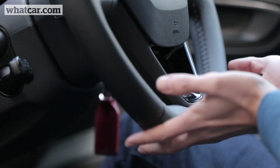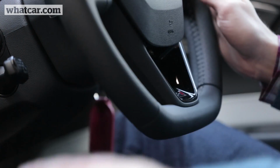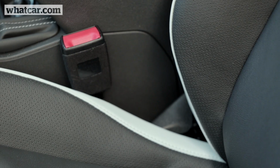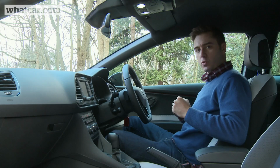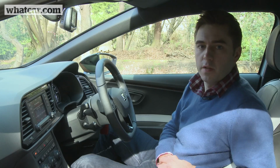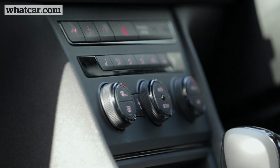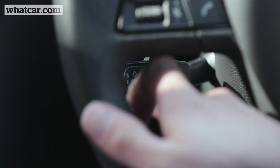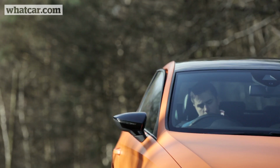You get this flat-bottomed chunky steering wheel, you get Leon Cupra badging in a few places around the cabin, and you also get these sport seats. They are very supportive, but they don't encroach on the rear space any more than the standard versions. The other good upgrade is the kit. You get climate control, an upgraded media and sound system, and cruise control all included as standard.